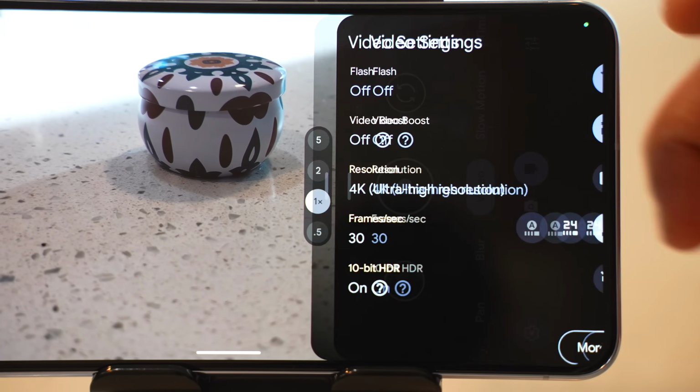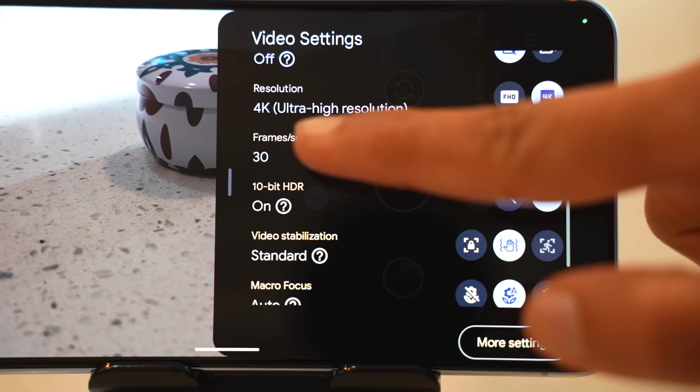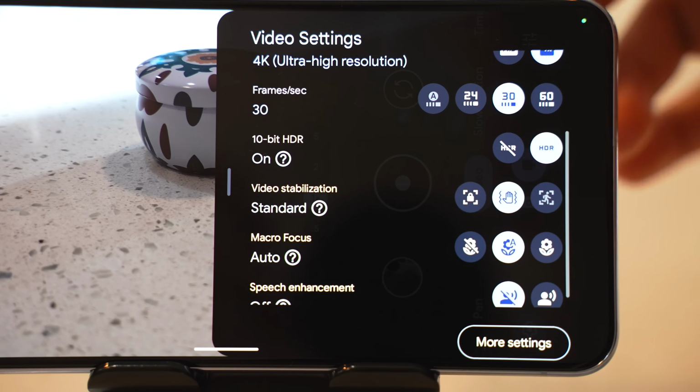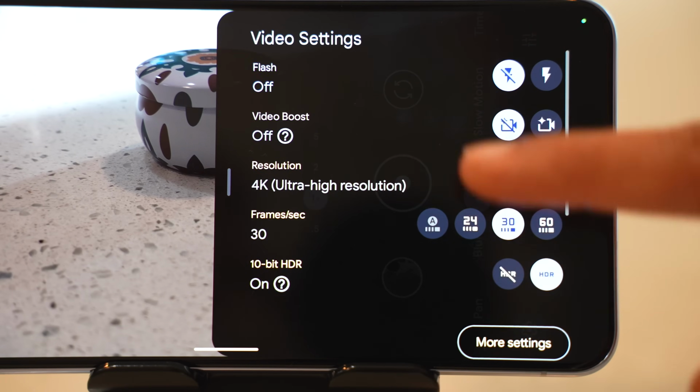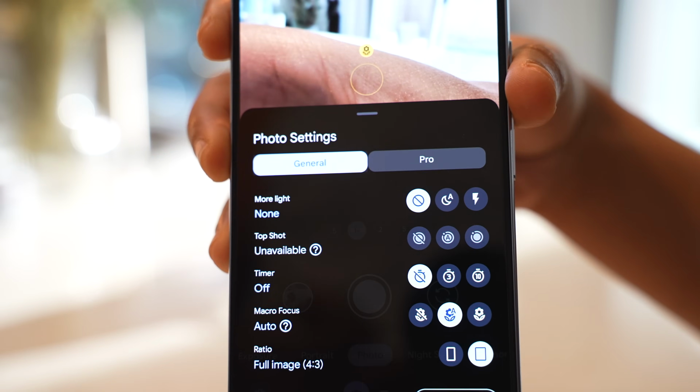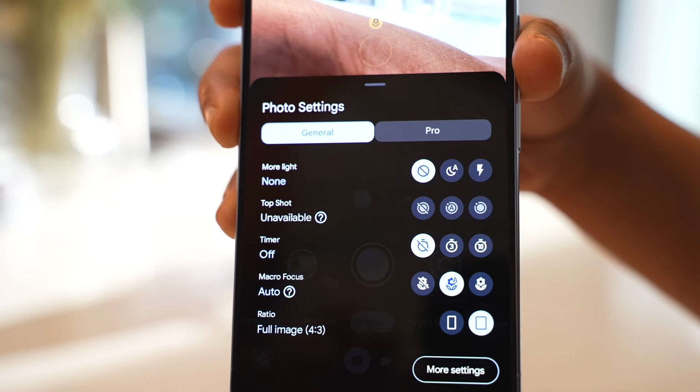For videos, there are 3 stabilization modes, but active stabilization mode is not available in 4K mode. It is supported only in 1080p mode. That's a bummer. Also, the top shot or live mode is not available in 50 megapixel mode. It's only available when you take photos in 12 megapixel mode. All these are still some minor quirks in my opinion. For the quality of images and videos it takes in its default settings, these quirks become negligible.